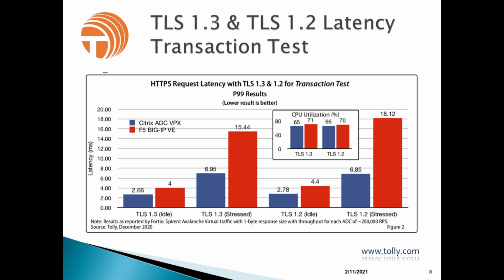Here you can see we're, again, trying to get a workload that is as equivalent or close to equivalent as possible between the two systems, and here it's 200,000 requests per second. So we're doing virtually nothing except establishing the connection across the ADC, delivering the 1 byte response, and then starting it over again, at a load of 200,000 RPS.